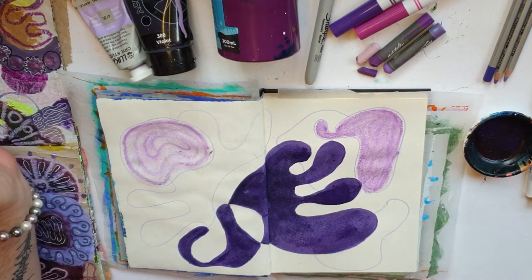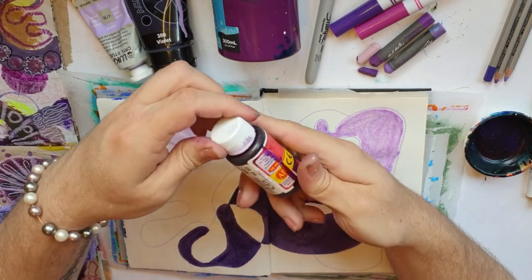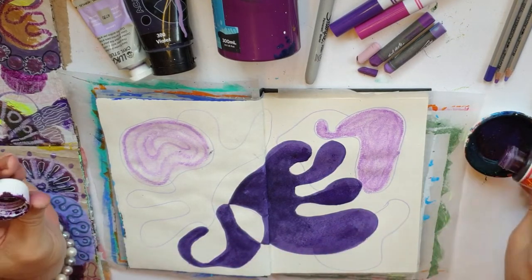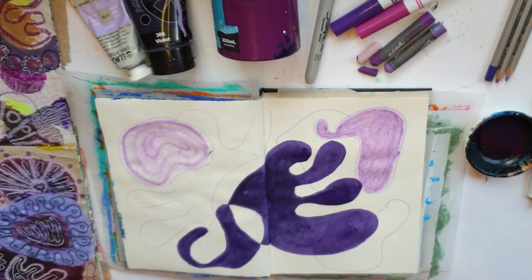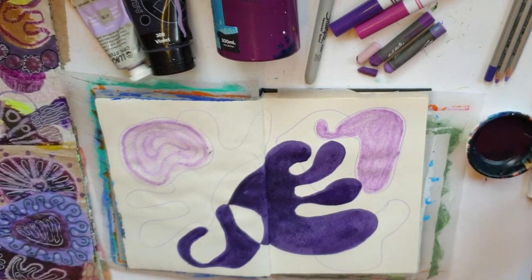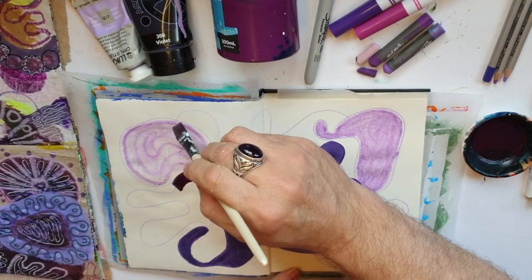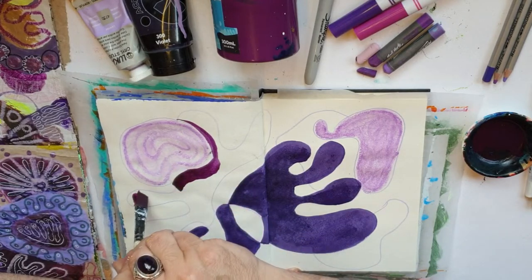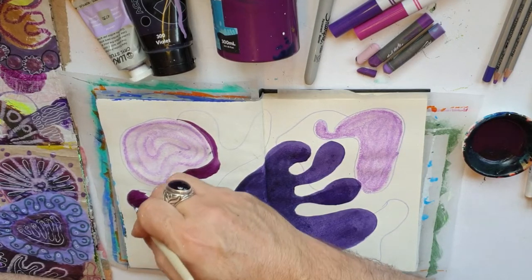Right, now that we've got some darks down there, I want to switch to this color. This is a mauve from Dala, also an acrylic drawing ink. And I think I want to just create a little bit more of a background there. So it's really fun to explore these shapes with a medium that's quick to dry and interesting to explore. So let's see what happens with this mauve. It's quite intense, and I like intense colors. So it gives me a bit of contrast later when I want to add something on top of these shapes.